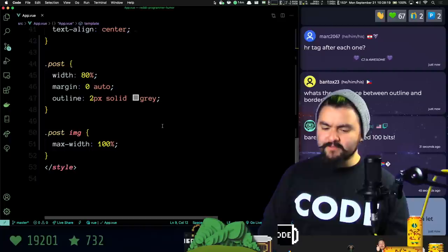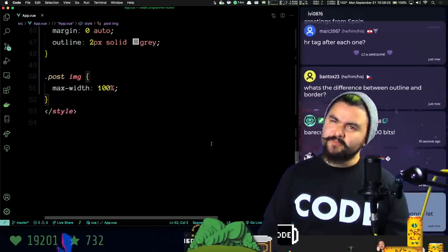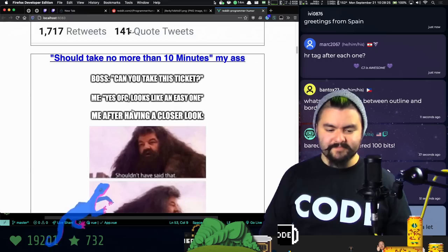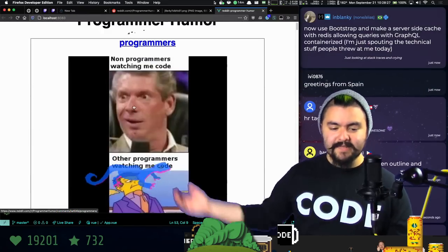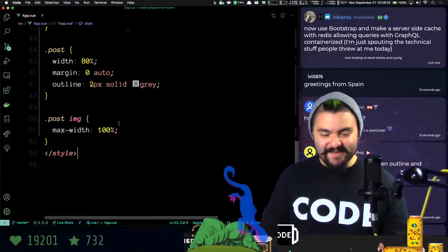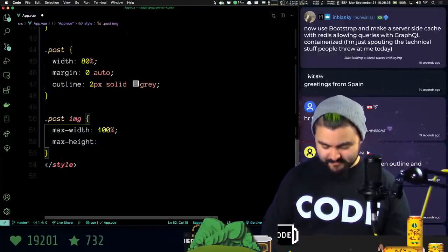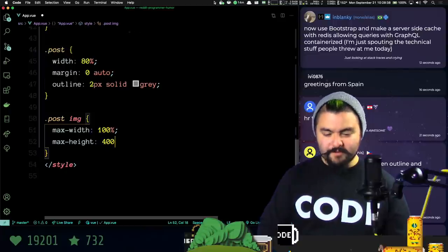What's the difference between outline and border? Outline is not used to calculate the width, but border is used to calculate the width. I don't know. This is it. This is what you get. Well, I had a little bit of padding. I could also do a max height. Let's add a max height of like 400 pixels.